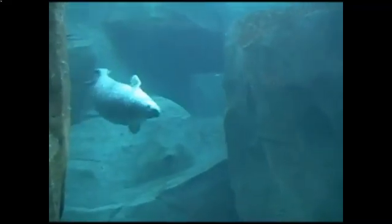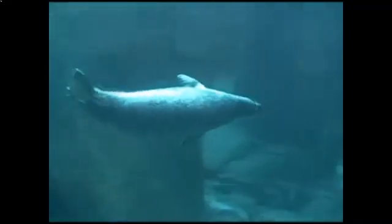But some of you noticed that the stellar sea lions are actually using their front flippers to swim. They've got really, really big front flippers, and they use those like wings to swim around. I'm actually going to pull up a video of a harbor seal swimming because they don't have those big front flippers. They have little front flippers.